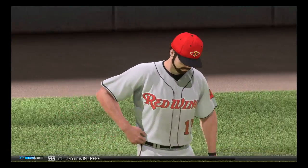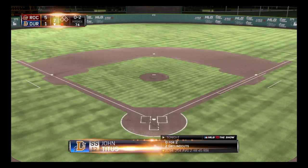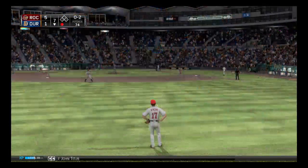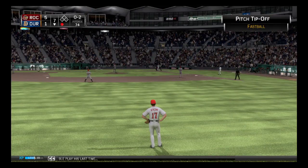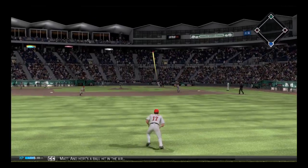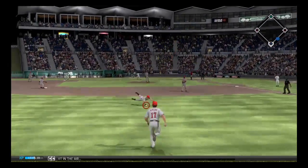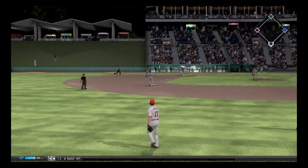And he is in there. Now batting, designated hitter, John Titus will get another shot. He hit into a double play his last time. One down. And now a pitch on the way. And here's a ball hit in the air. Round it, find the ball. And that's going to fall. A base hit.